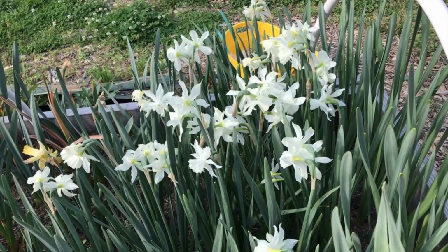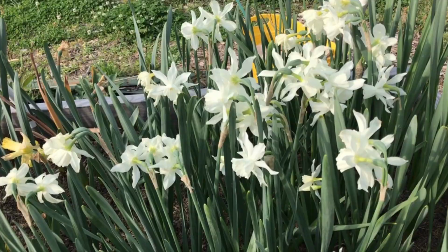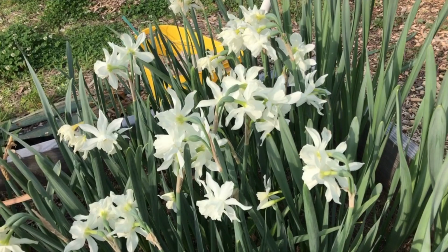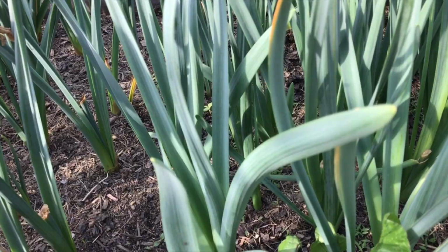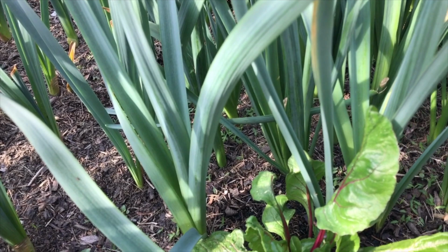These daffodils I love because they have multiple tiny little florets on each stem. However, these do not smell good. So I won't be planting these again, and I'm not bringing them inside for arrangements, just leaving them out here for the pollinators. They're tucked in here. This is a Swiss chard plant. So once these daffodils are done, this will have room to really come up and produce a lot of food.